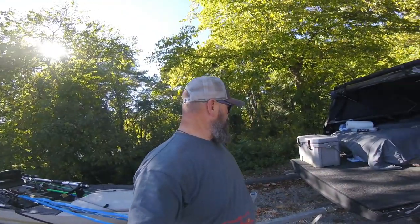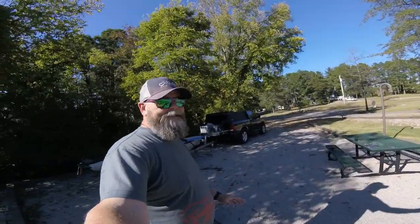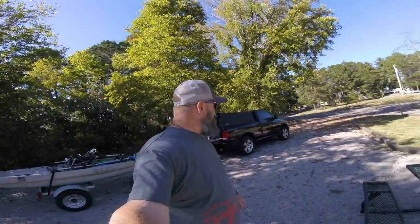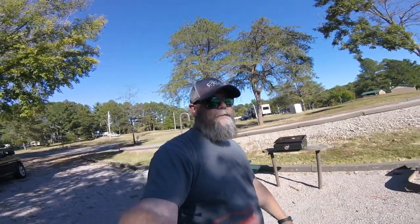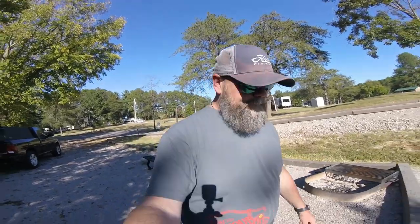Got the cooler there. I need to clean the grass and stuff off. It's been sitting outside for a while, and it's got some grass built up on it. But got the fire pit right here. The way the wind's blowing, don't know if we're gonna be able to do a fire tonight, but we'll see how it goes. Got the truck and the kayak set up here behind me. I'm gonna walk down and take a look at the lake, see what it looks like, and take you guys along with me here in just a little bit. But first, let's check the phone, check in with the wife. Stay tuned, guys. Okay, let's walk down to the lake. Let's take a look around.